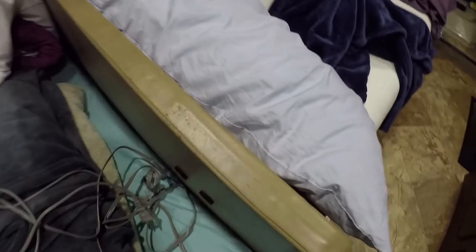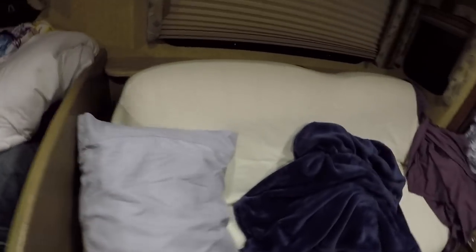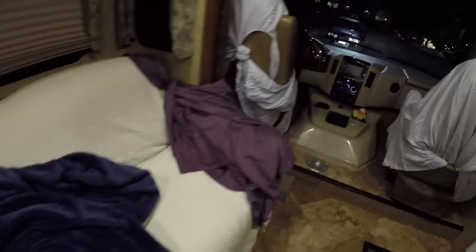Always make sure we know where the cats are. So you want to make sure you cover up your furniture real good, because with this leather material, cats love to dig their claws in there. And then the driver's seat, we have it covered up like that. Also, let me turn this on.